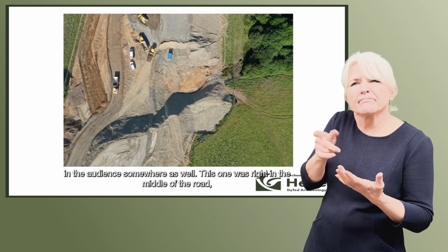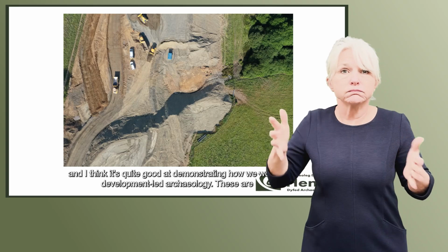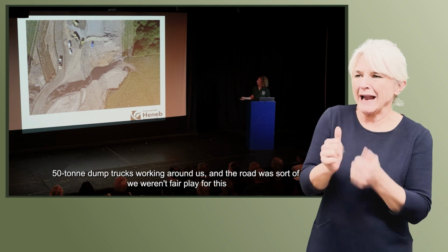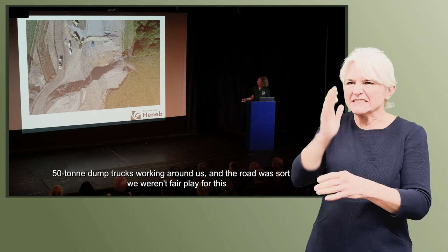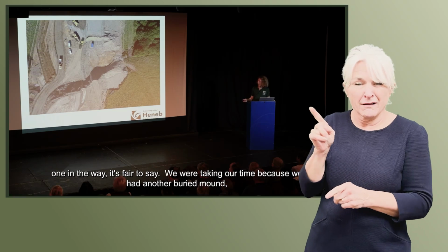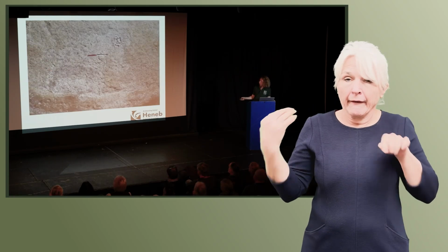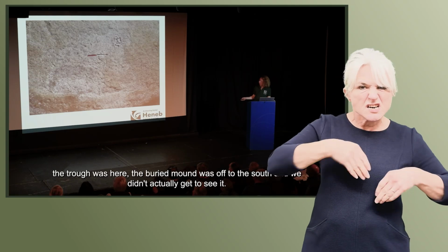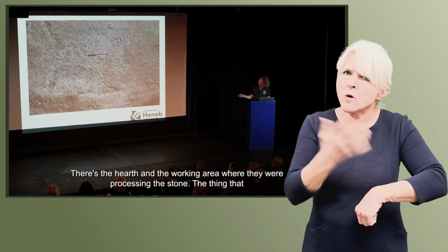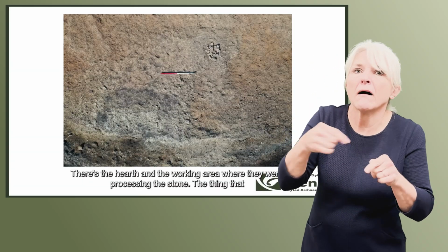This one was right in the middle of the road, and I think is quite good at demonstrating how we work in development-led archaeology. These are 50-ton dump trucks working around us, and the road was, it's fair to say, in the way. We were taking our time because we had another burnt mound. The trough was here. The burnt mound was off to the south, and we didn't actually get to see it. There's the hearth and the working area where they were processing the stone.